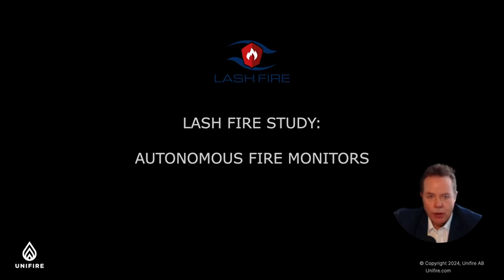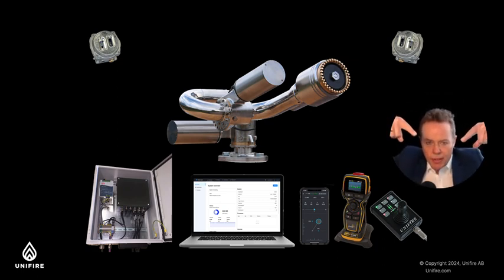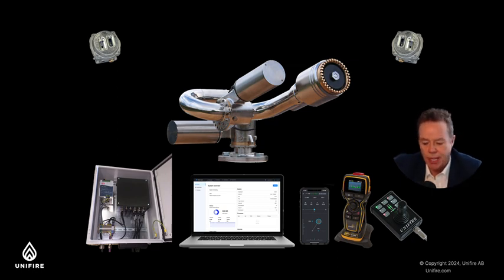The LASH FIRE study also looked at a fully autonomous fire suppression system that was developed by Unifire as part of the project. Again, that system is called Flame Ranger, and I'll discuss a little bit about those autonomous systems now. Here's a graphic where you can see 2 flame detectors, which are used because the system is then able to get 2 separate XY coordinates from each of those detectors, and by having them mounted in an appropriate way, you get vectors from both, and then we're able to triangulate the 3-dimensional size and position of that fire and track that in real time.